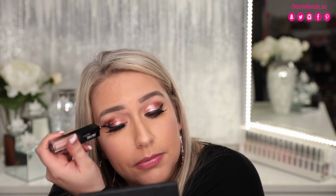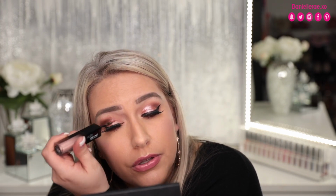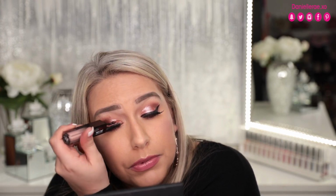Oh, my hand slipped. But again, it makes such a difference in your eyeshadow look. I don't know what took me so long to get into these liquid shadows. But what I will say is that the Huda Beauty ones and the Pixie ones are the ones that changed that for me. So definitely try one out first. I don't think that the matte is necessary for these. It's like a nice little addition.